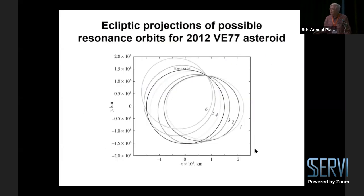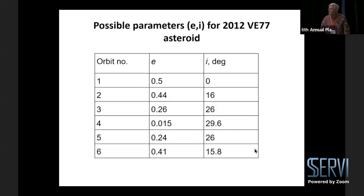So this just shows 6 different resonant orbits for the asteroid 2012 VE77, showing how they all intersect the Earth at the one point here, but they're all very different orbits depending upon their eccentricity and inclination. And this just shows the very wide range of eccentricities and inclinations that you can get, up to 30-degree inclination.